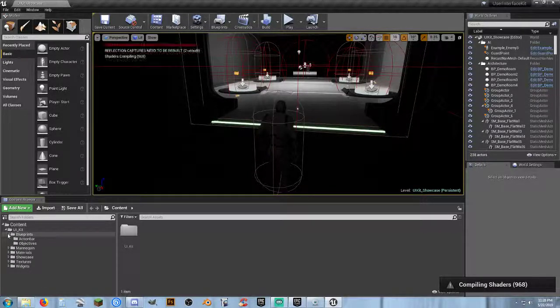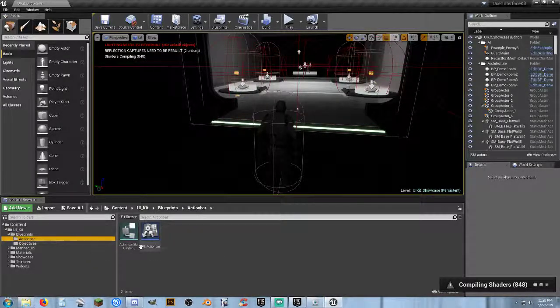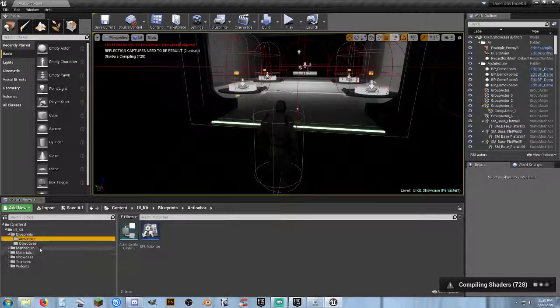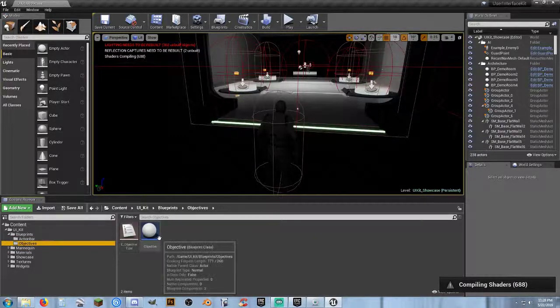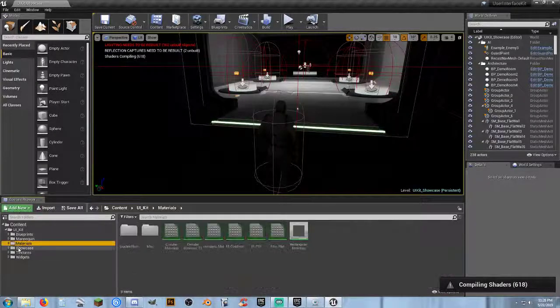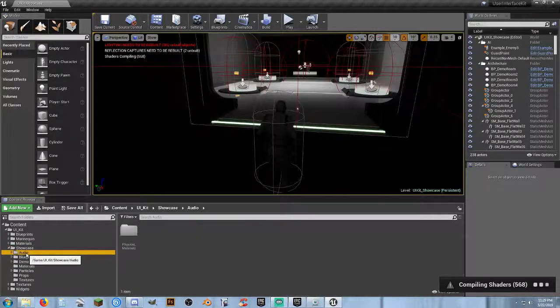So in the UI kit, the first folder is blueprints. In that, we've got the minimap capture, prototype UI controller, and third-person game mode. In the action bar folder, we've got structure here, and you have the action bar blueprint. You've got objectives, and that's just a blueprint, and then you've got enumeration, which is another type of listing system. Then the mannequin, some materials, and the showcase, which is going to contain some audio, blueprints, demo room, all sorts of stuff here.